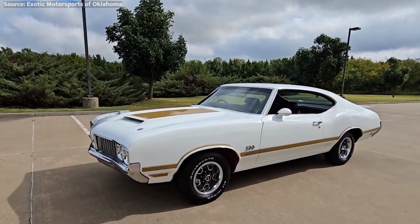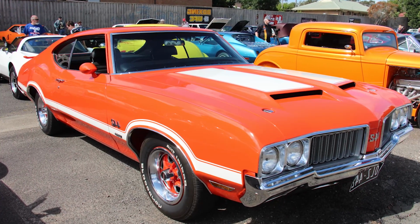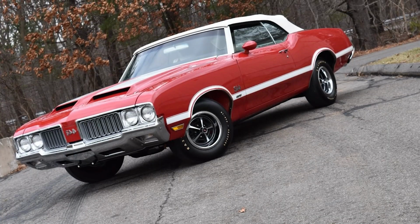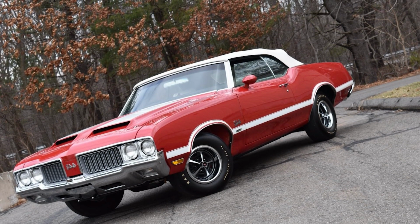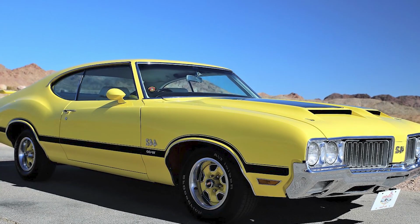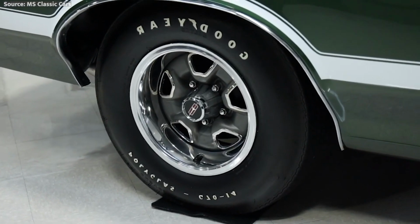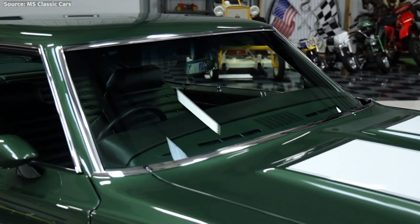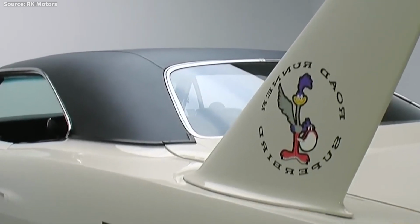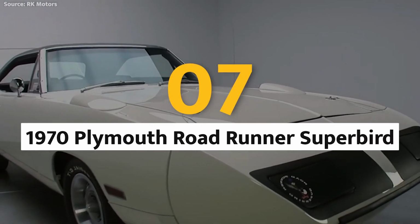Owning a 442 W30 was like having a piece of racing history in your garage. It was a muscle car that could rival the best, with a rumbling engine sound that signaled its intent and performance that lived up to the promise. The 1970 Oldsmobile 442 W30 wasn't just a fast car, it was a legend on wheels. Now let's soar into the story of an iconic marvel, the 1970 Plymouth Roadrunner Superbird.